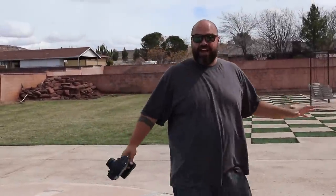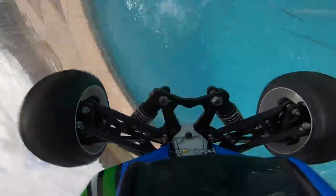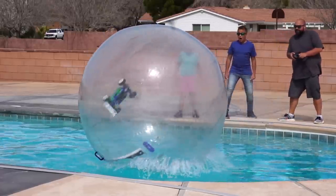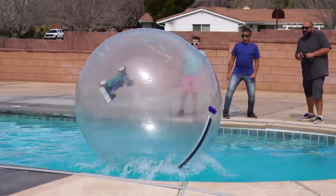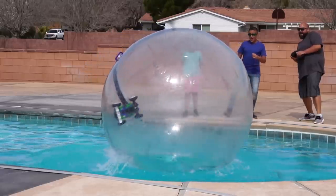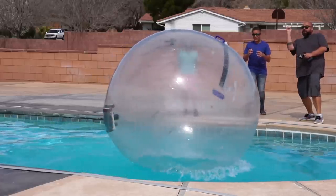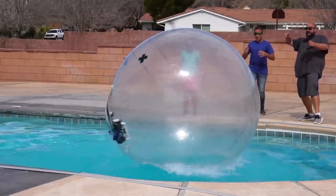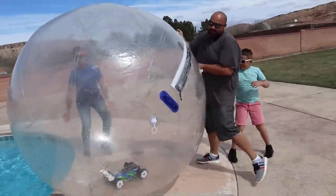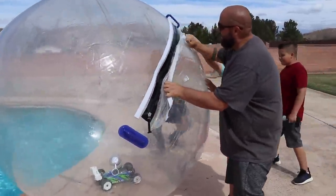Slow-mo instant replay. Get this out of the pool, you guys. Let's lift it up. Oh, we gotta let all the air out and check and make sure if Zippy survived. We're coming, Zippy. Hold on tight, buddy. You can do it. We'll get you out of there.